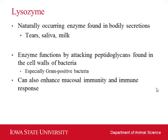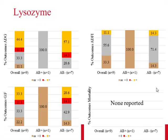This can also enhance mucosal immunity and the immune response from the pig. Now, what first jumps out at you is, wow, 44% of these lysozyme trials reported a positive outcome. Well, I want you to remember those. There's only 9 trials that used the lysozyme and that met our criteria. So these numbers may be a little bit inflated, but still seems to be somewhat effective.